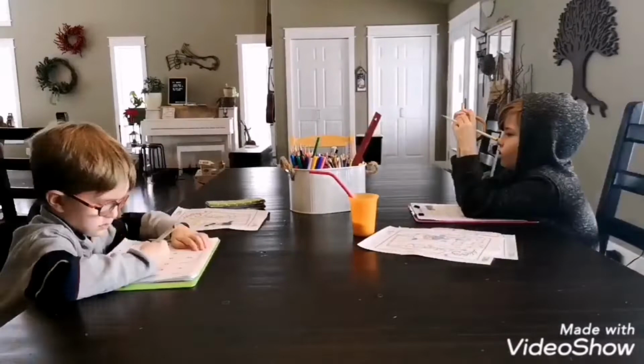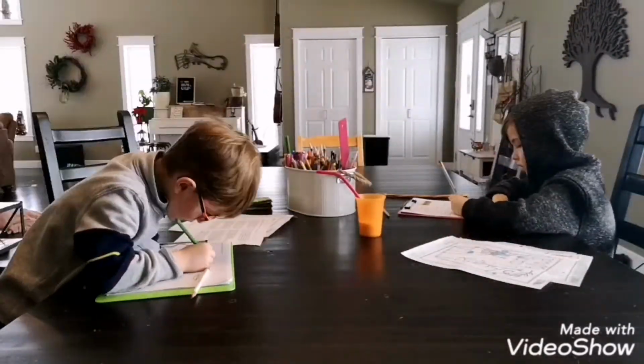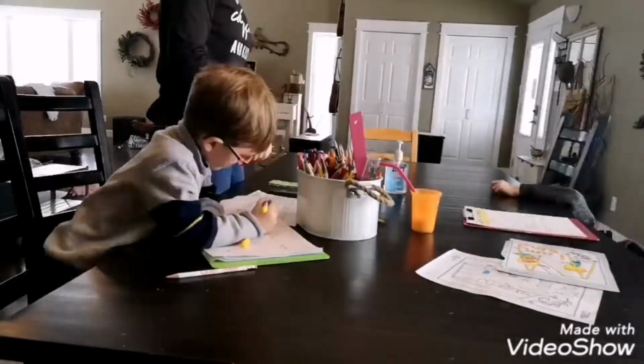Okay, so my strategy for worksheet time is to try to do it in the morning when they're the most energetic and motivated and clear thinking. Also try to hit it during nap time because then there's less distractions. But again, I can juggle back and forth if I need to.